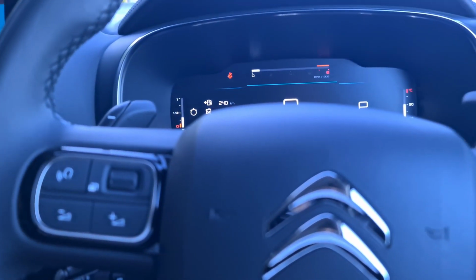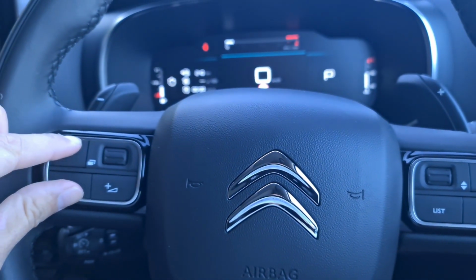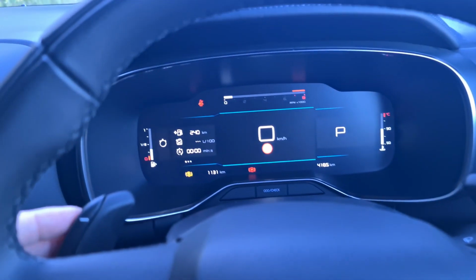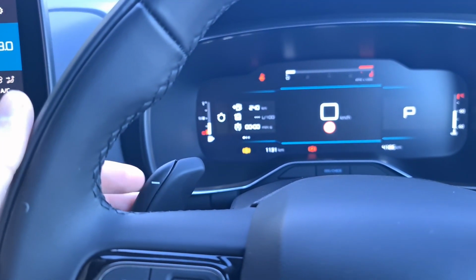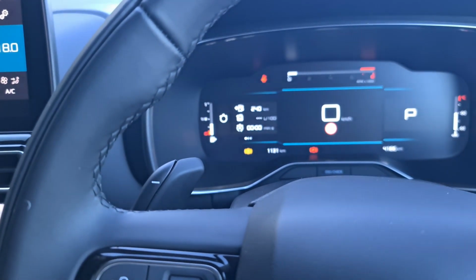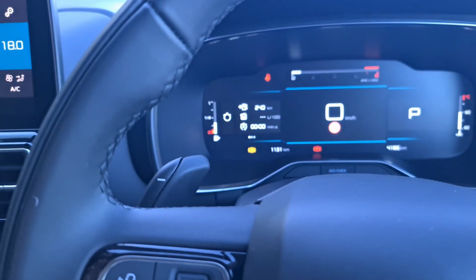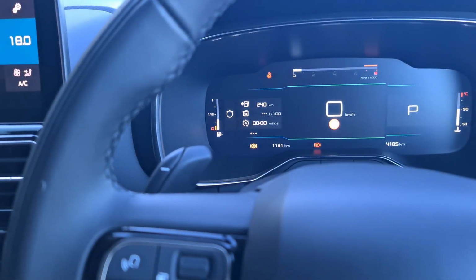You can see here on the steering wheel we have rather large buttons actually, which I feel like you could make these smaller and fit a few more on there, but fair enough. We do have our paddles here. Now the paddles themselves, they don't move. They've actually got another bit of plastic over the top, and when you click on that, that's what actually changes the gear.